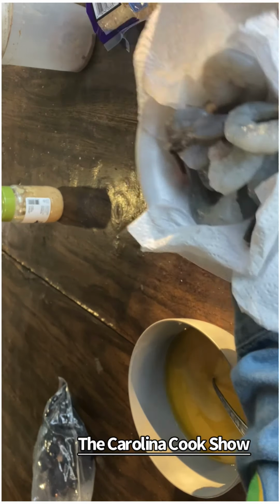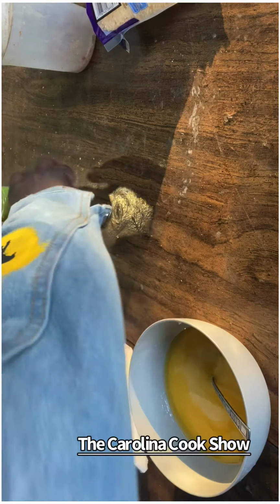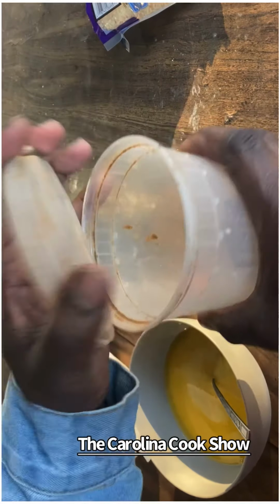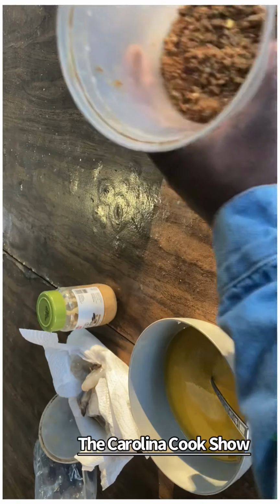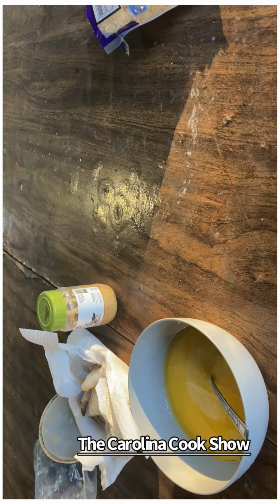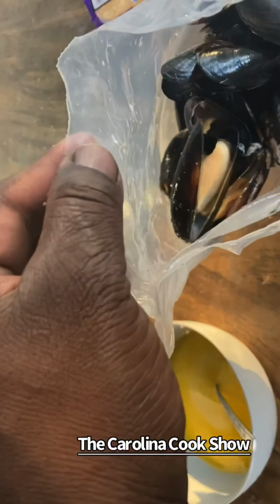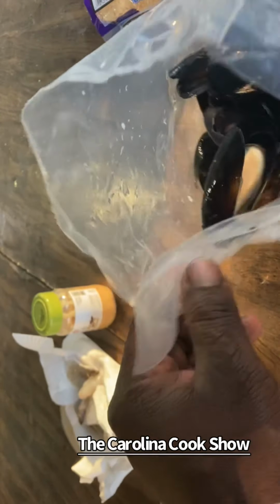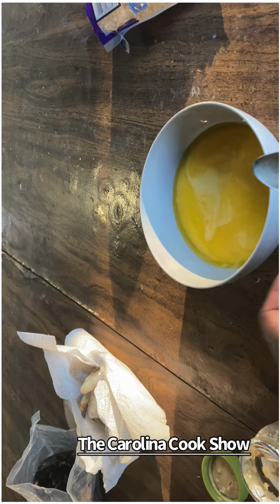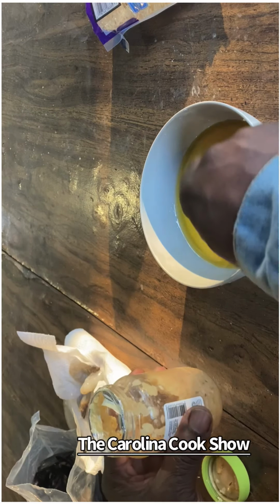Then I got some fresh shrimp here that's peeled, deveined, but I left the tails on. I got myself some chopped garlic here. And I got my seafood seasoning blend here, which is my secret recipe that you see me use in most of my seafood recipe videos. Use your seasoning of choice. Now I got some cooked mussels here. As you can see, the mussels are open. If you cook a mussel and it doesn't open, discard it. Don't eat it. It's no good. All right, I'm going to add some of this garlic to my melted butter.